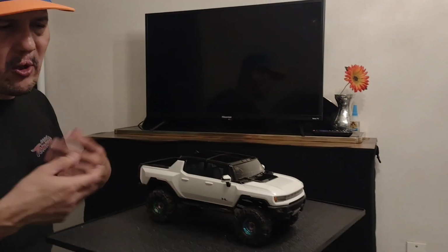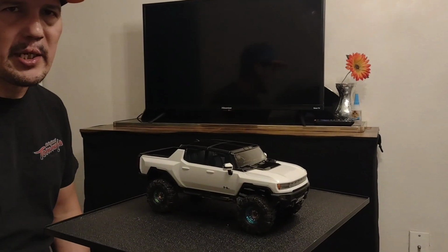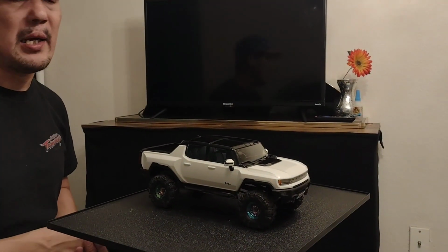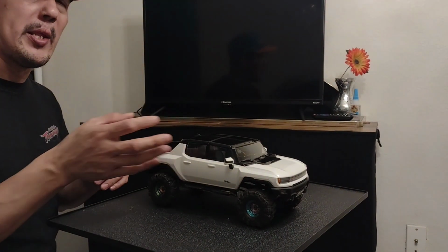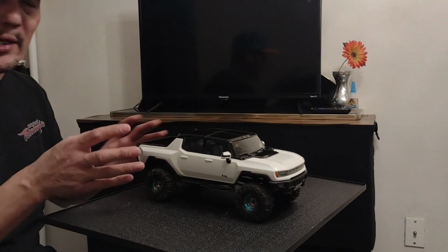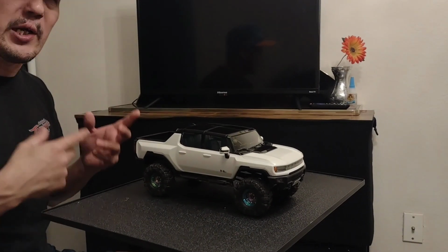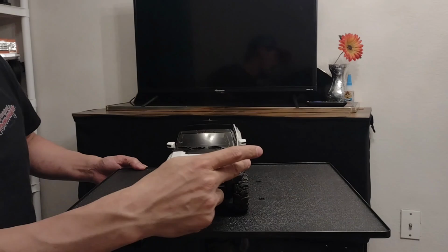As far as handling goes and all that good stuff, it's pretty much like all the other FCX18s I have. It's got a really great slow crawl. It goes really fast, and this one's remarkably quieter than the K10 and the LCA for some reason. I don't know what FMS did when they made this, but it runs a lot smoother. It's a lot quieter when you're out there running it on the floor. Very nice solid rig. This whole thing lights up.